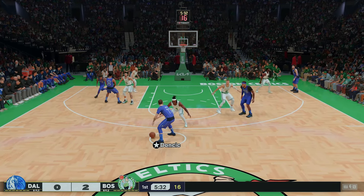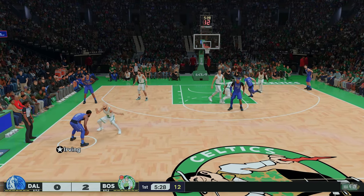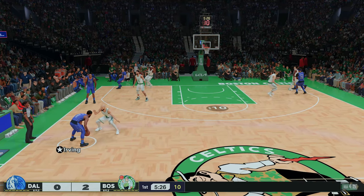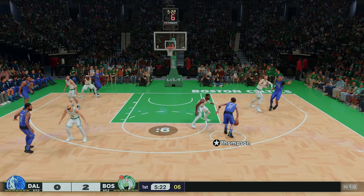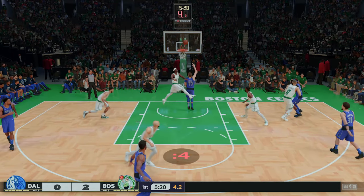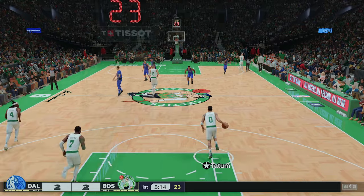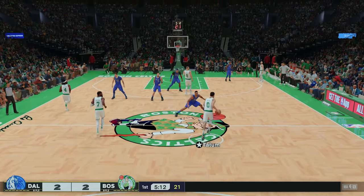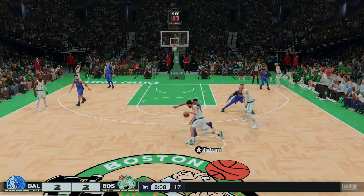Doncic against Holiday. Doncic passes to Irving. Thompson outside. Down to five on the shot clock. And Doncic gets it to go. If you allow Luka to establish position because of his size, his strength, his footwork, turn the lights out. Right now, I'd send it over to the sidelines and get a report from David Aldridge.